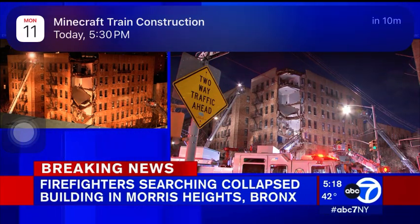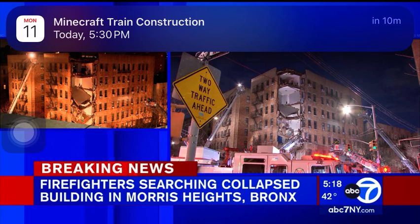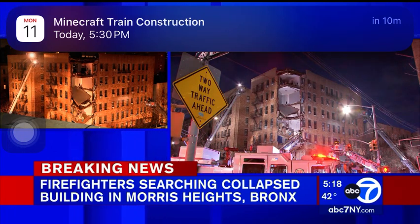Also, at some point, I guess they will turn to trying to stabilize what remains of that structure. Part of the investigation going forward will be to try and figure out exactly why this happened, and everything is on the table at this point.